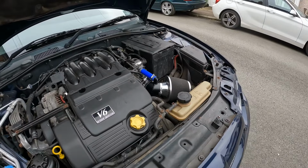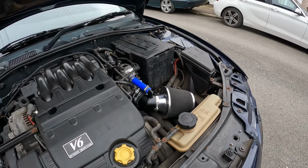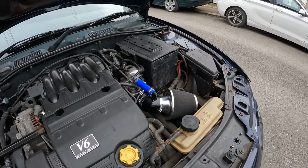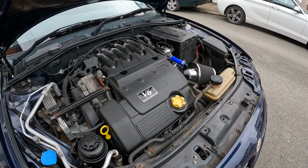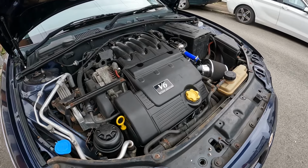But we'll see. We've not thrown the original air filter away. That can go back on if needed. It's dead easy to get on and off, but I think we'll see how it goes, because I really want to get the best out of this engine. I know some of you are going to go, oh, it's going to suck in dirt and stuff, but I don't take it that far, and it's only on nice weather days.